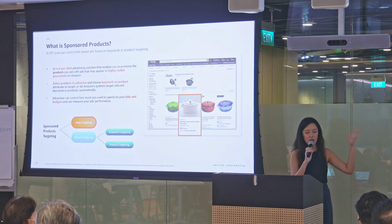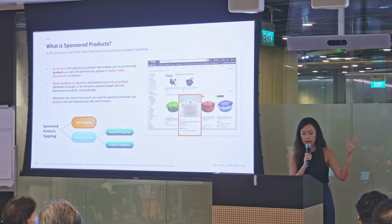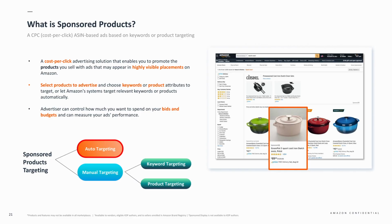So as I mentioned, it's a cost-per-click advertising solution. You'll appear on highly visible placements. For example, here we're searching for pots, so you'll appear essentially at the top of the search page.